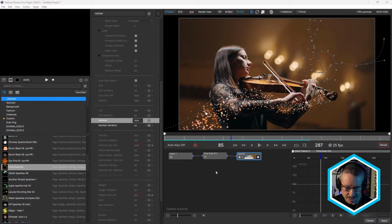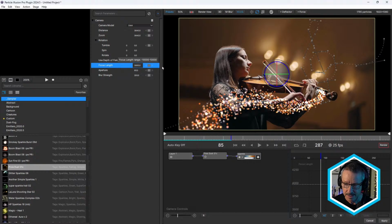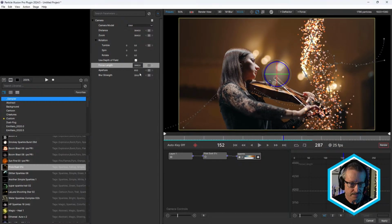And probably the last thing I want to do here is just click away so I can see my cameras and just clear the number and just increase my depth of field. Because these ones in the foreground, they're a bit closer to the camera, so they get a bit larger. You know, adjust the blur strength.